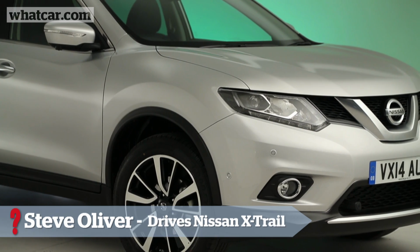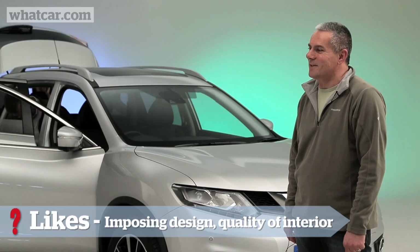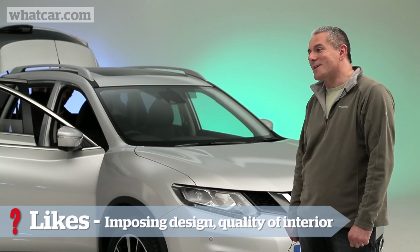I really like its looks. I think that it's a really good looking car. It's got a really imposing front end, which I really like about it. It's got all the modern technologies that I would like to have on the existing car. But there are a few things that I'm not so happy about.